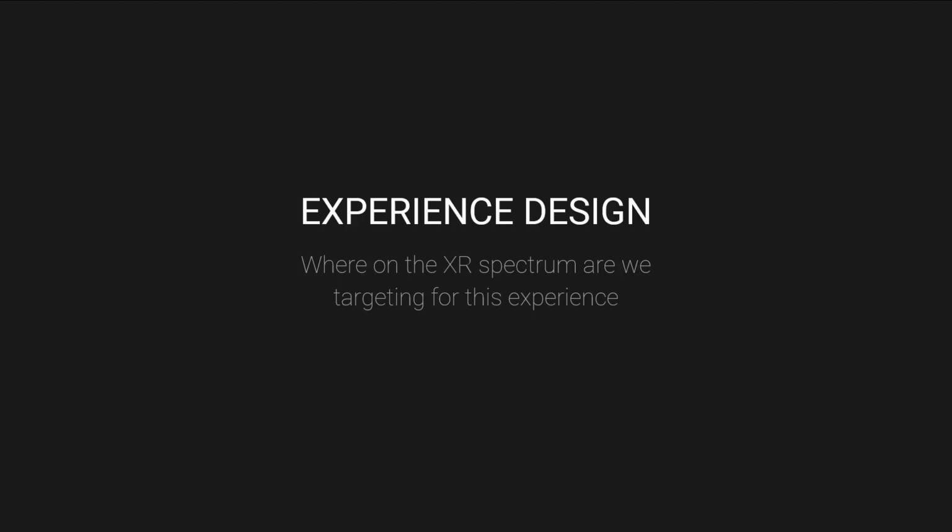Next up, we had to figure out where on the XR spectrum we were looking to make this thing. It could have been a HoloLens app. It could have been an AR app with a tablet. We weren't entirely sure yet. So we went through that and tried to figure out what exactly we were making this AR companion piece with.